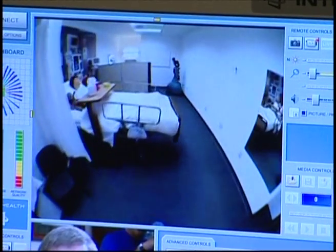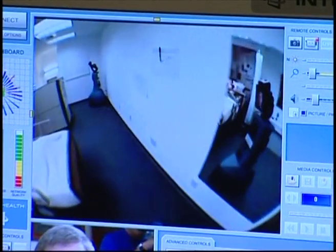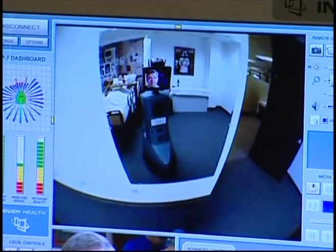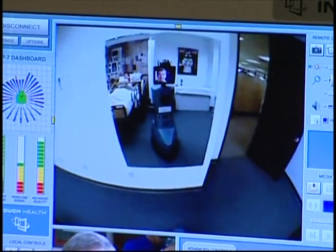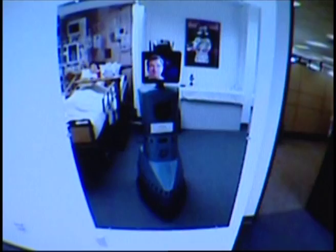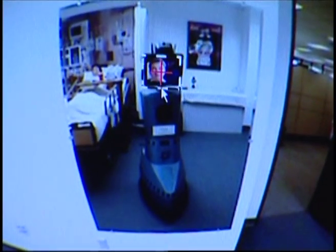The machine is fitted out with cameras, a screen and microphone, and allows the good doctor to communicate with his patients as if he were right there in the room with them. It doesn't matter if the doctor is in the next room or in another country. The experience for both patient and doctor is the same.